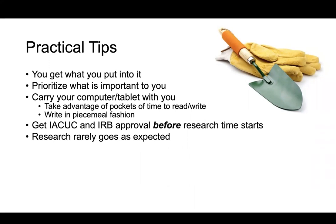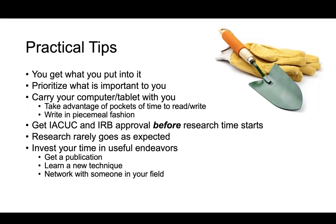Remember that research rarely goes as expected, so don't be surprised if you hit hurdles or roadblocks along the way. Make sure that you're investing your time in endeavors that are useful and will really get you a tangible product at the end, whether that's a publication or an abstract, learning a new technique that will serve you in future projects, or networking with somebody in your field. And finally, don't forget that you're a surgeon. You do this to take better care of your patients and to contribute something to the field to make patient care better.